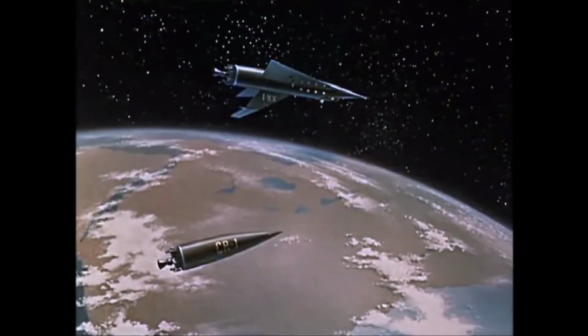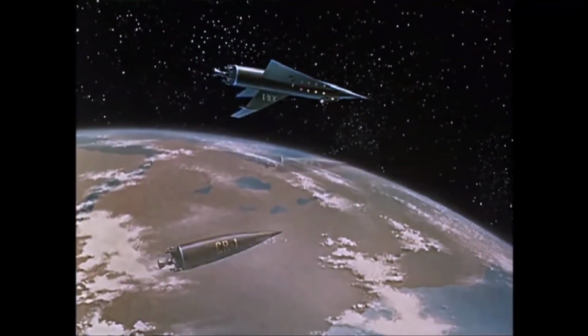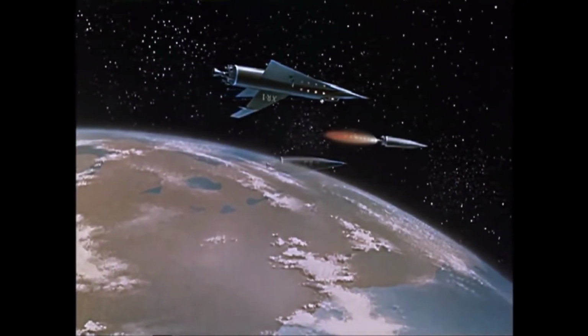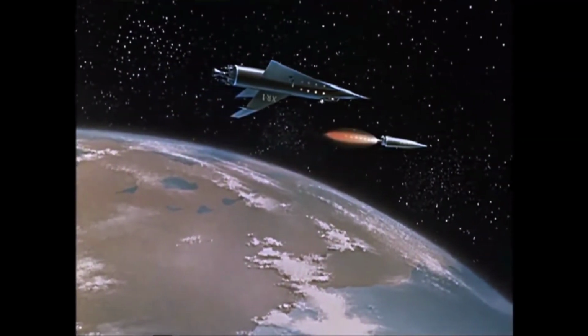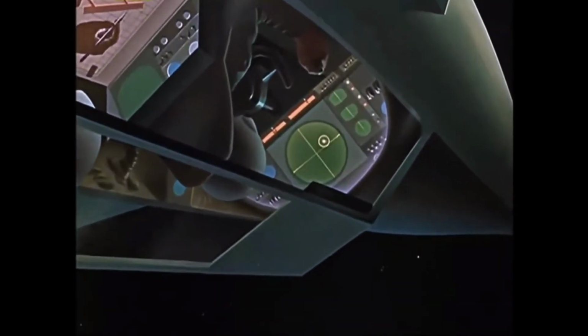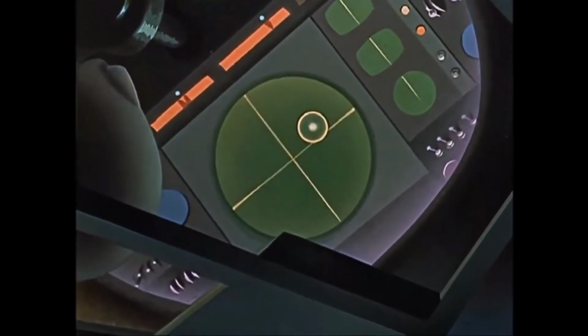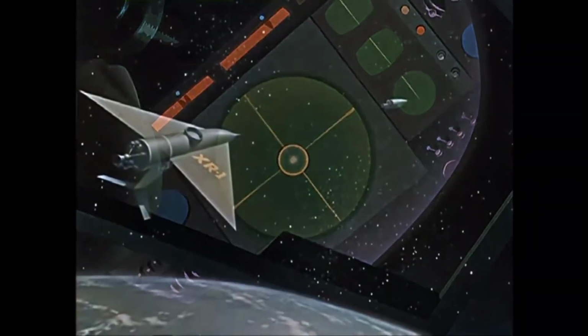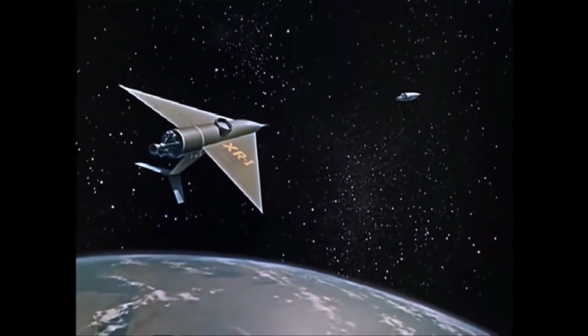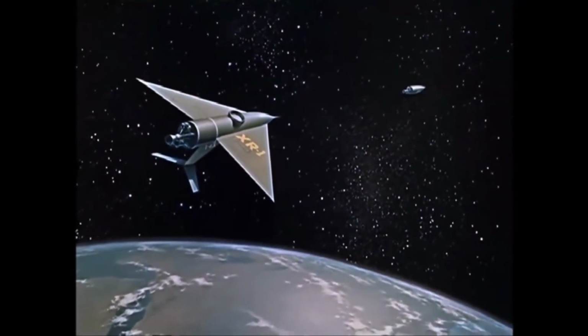Here, at 1,075 miles up, follows the most precise maneuver of the entire operation. The motor of the cargo rocket is fired again until its speed and course exactly match that of the guide ship. Radar remote control will enable this maneuver to be performed with a high degree of accuracy. 56 minutes have now elapsed since takeoff. The cargo ship is floating in space, 2,000 feet ahead of the guide ship.